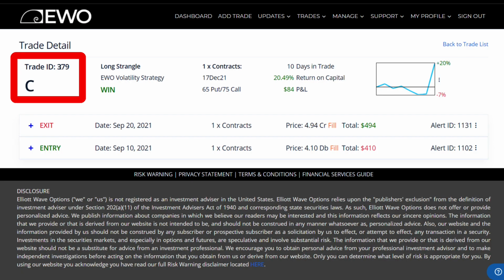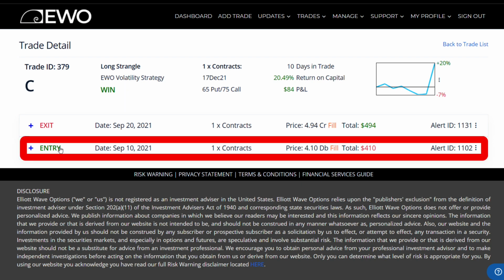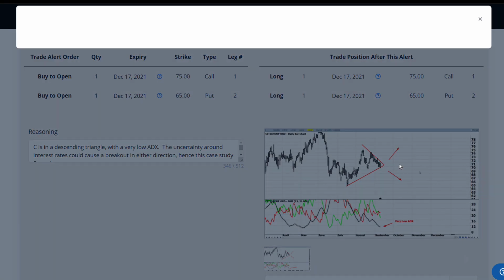ID number 379. As you can see, this was on symbol C, or Citigroup. It was a long strangle within our volatility strategy, which is primarily comprised of strangles. We do them in a unique way. I'll talk more about that in a moment, but you can see the entry alert was sent out on September 10th.